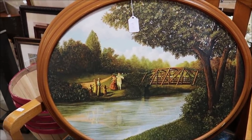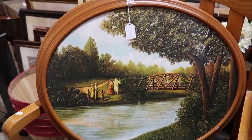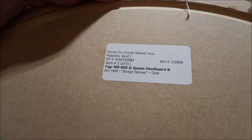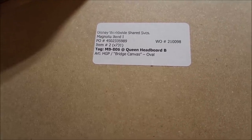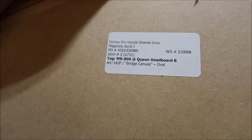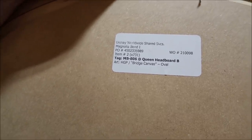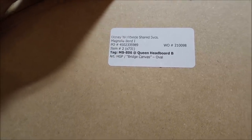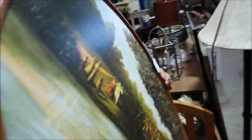I can actually just see Port Orleans because of that bridge right there. I'm hoping to actually get over there and check out that resort soon. I'm happy it reopened. A lot of these things are actually stamped with the Disney Worldwide Shared Services logos, and it gives you a bit of a description. For instance, this is the Port Orleans Princess and the Frog pictures, and it actually says Magnolia Bend, and that's the section of it, and I love that. So it gives you a little bit of a certificate of authenticity on each of them.